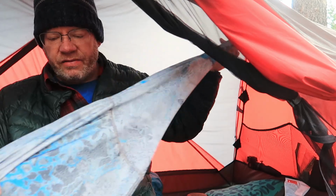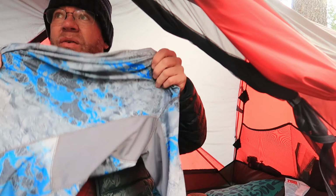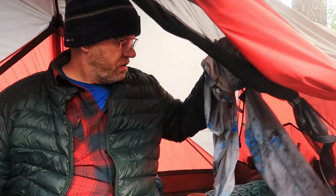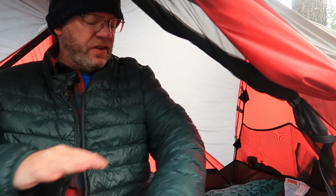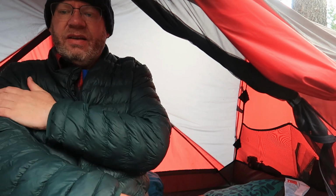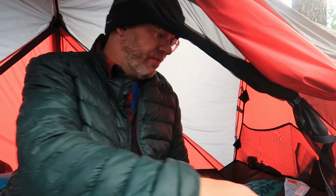Anyway, this is going to have to sit in the sun, and the sun is not reaching us yet, so we'll make do. This feels warmer. Yeah, just the surface of it is damp, especially back here. Kind of frustrating, but okay. Let's figure this water situation out.